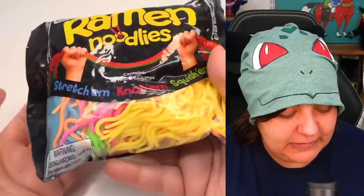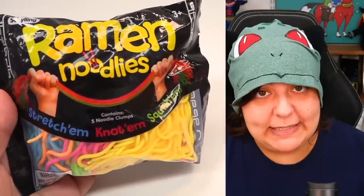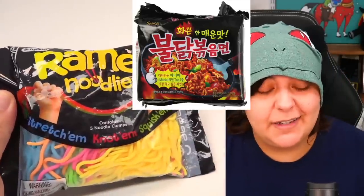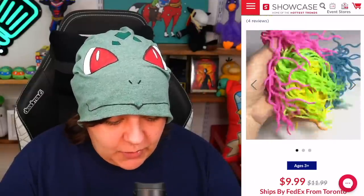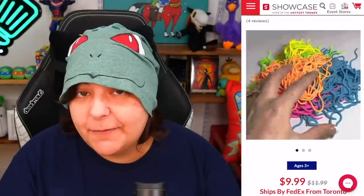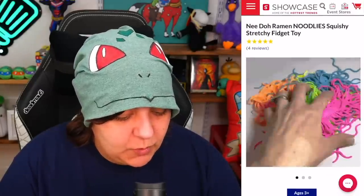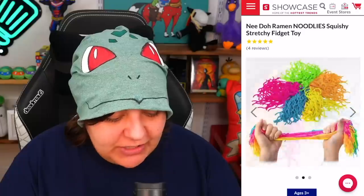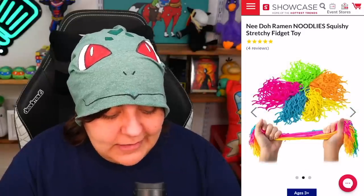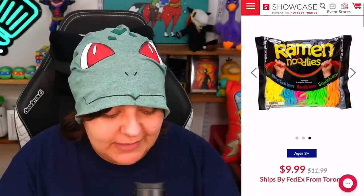It really does feel like it could be noodles, but we do have colors in there as well, which is pretty neat. And the packaging does look like that of typical North American ramen. And as we can see from the posting over here, it's basically looking like strands of string. I don't know if they have a special texture, but they are called Nido Ramen Noodlies, squishy stretchy fidget toy, and it did cost me $10 Canadian.